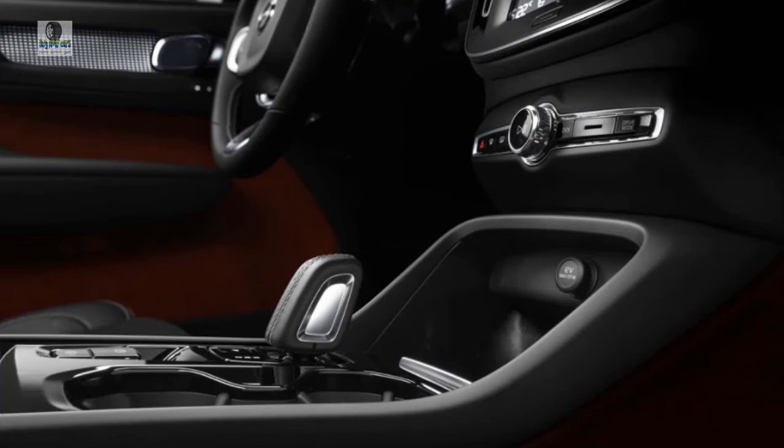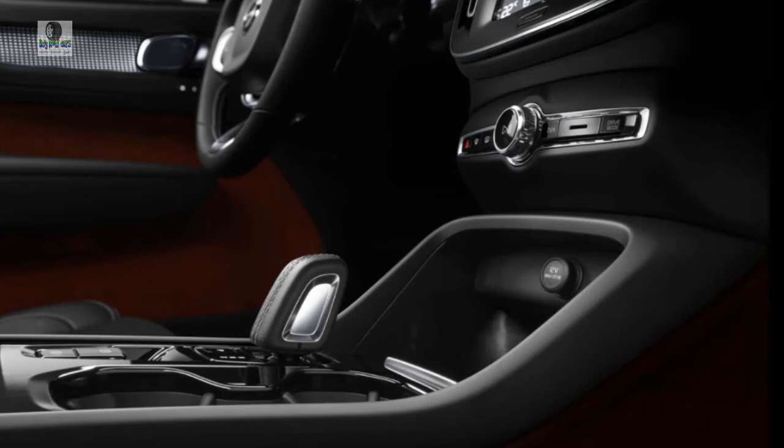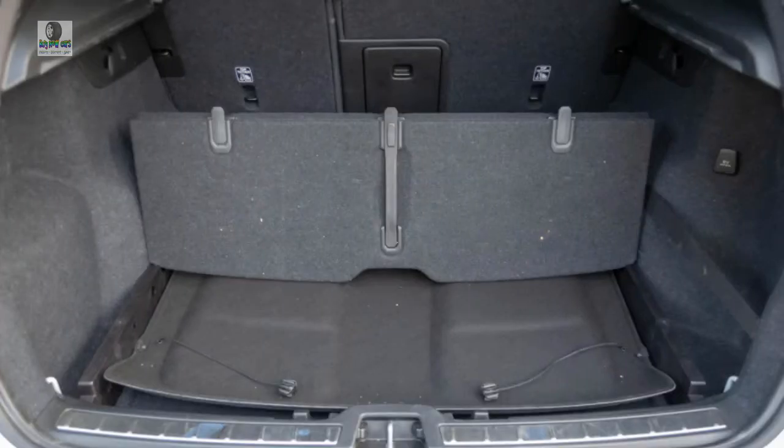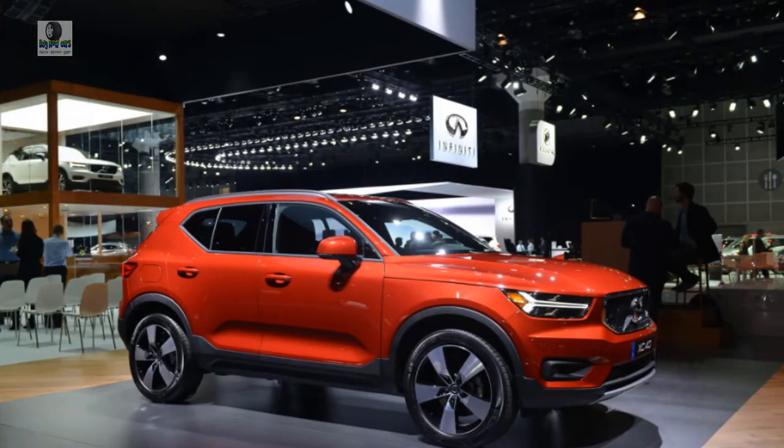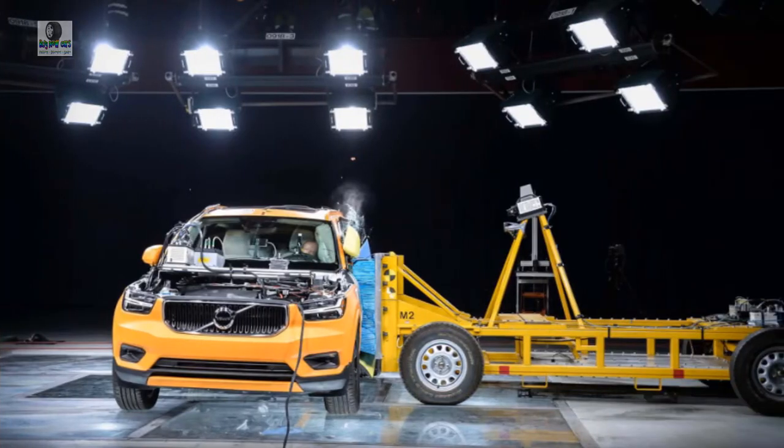They make blind spot monitors not only a good idea, but also nearly mandatory. Features. Every XC40 is handsomely equipped, but it's the way you can buy it that has us interested. The most notable feature of the 2019 Volvo XC40 might not be part of the car at all.